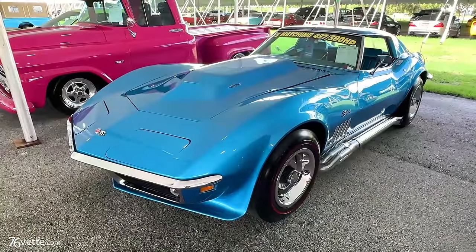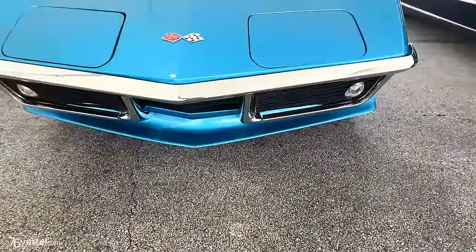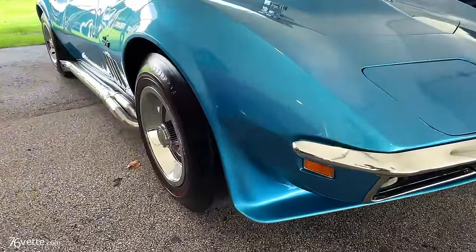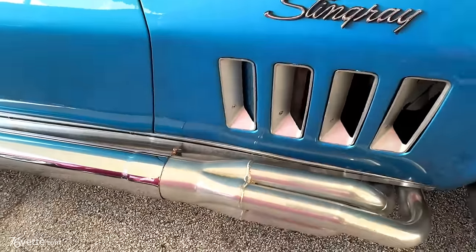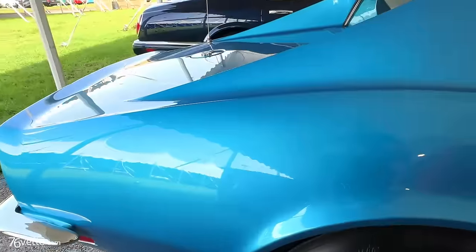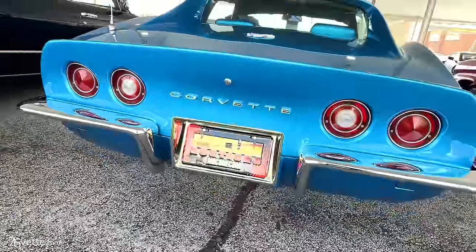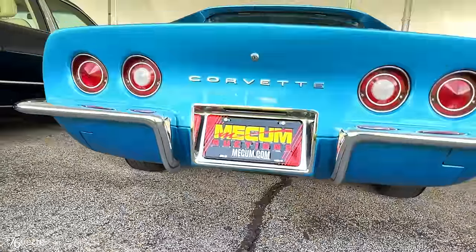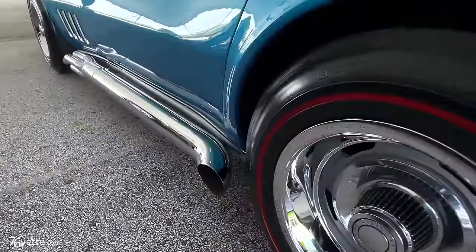Here we have lot F206, a 1969 Corvette coupe. It's a 427 big block with a 4-speed transmission. The clock reads 90,000 plus miles. It is Le Mans blue with a blue interior. It's matching numbers. The info sheet says that the heads have been upgraded to the GM L89 aluminum heads. It also mentions an upgraded GM snowflake aluminum intake manifold, and it's got side pipes.